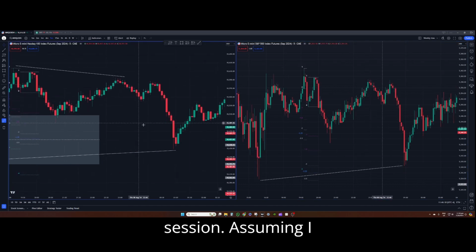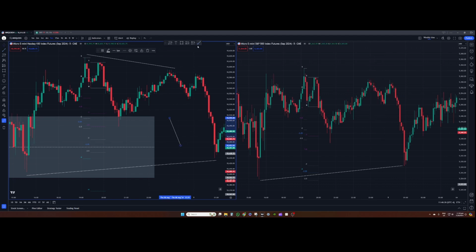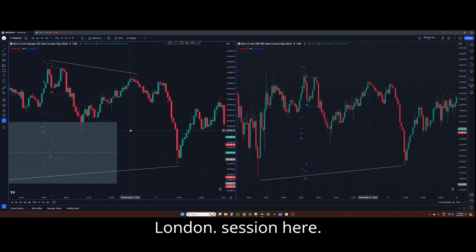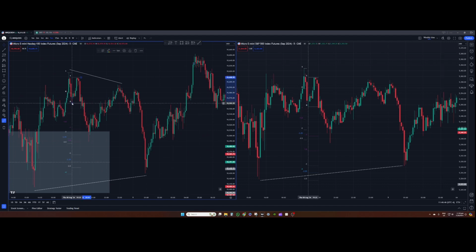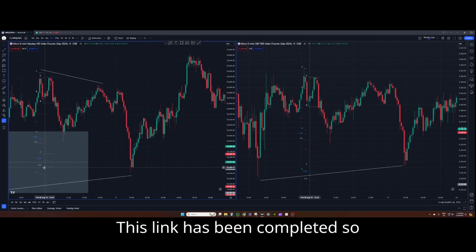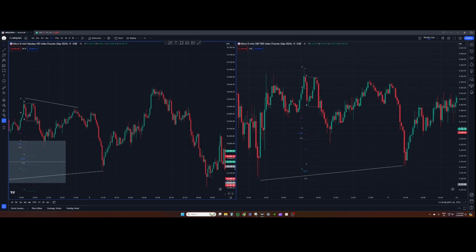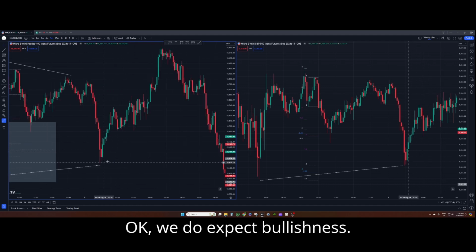Okay, let's look for shorts during the London session, assuming I want the daily expansion candle to accumulate, manipulate, and then distribute in New York AM. So I'm looking for shorts, and I've drawn out the Fibonacci projections. And the London session here... Oh man, London is not even here. London is not reversing. This leg has been completed, so it's going back to bullish. I don't think I have any read on this if Asia already did so much. Okay, we do expect bullishness.